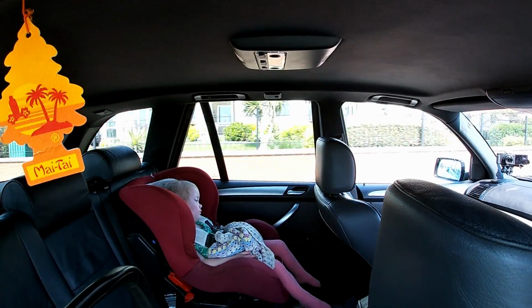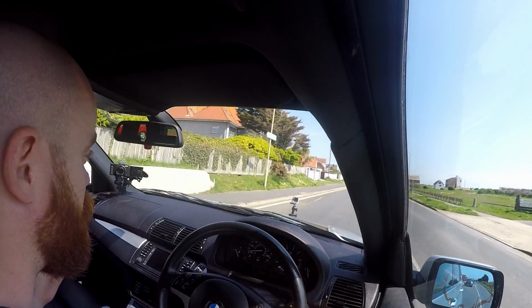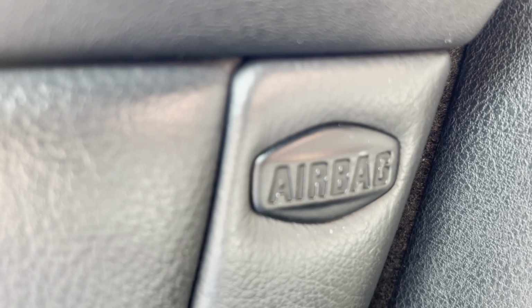And you'd be forgiven for thinking that that means the current generation SUVs have more space inside, which unfortunately is not always the case. I think a lot of the size gain is in sort of crumple zones and safety.